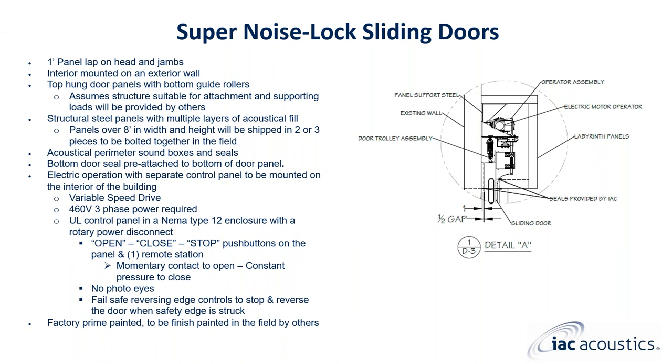Most of our sliding doors are top hung with a bottom roller guide. However, they can be designed to be ground mounted with a guide on top. Most of the time, the sliding doors are made of structural panels that are bolted together in the field. However, in some applications, we will make the door out of IAC panels to save costs. Super Noise Lock sliding doors are supplied with seals all the way around, including a bottom seal, which is factory installed to the bottom of the door.